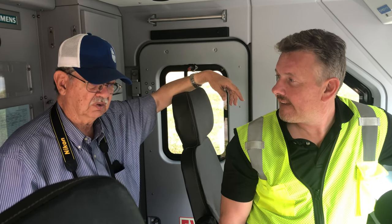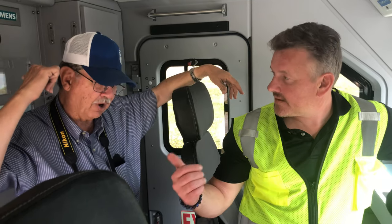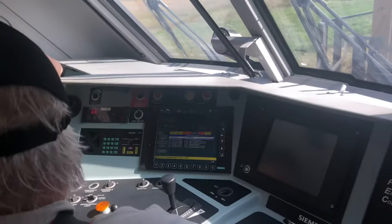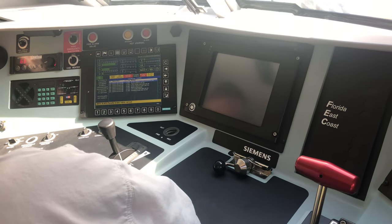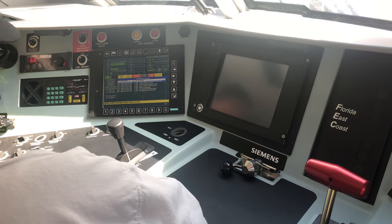They don't want you going to emergency because grandma falls on her nose. Well, that, and we have beverage carts in the aisle, and all sorts of things. So we want to come to a slow, gradual stop, not an abrupt stop. But the PTC system eliminates all those risks. You don't have to worry about it, because if you're not slowing down in time, it's going to slow you down.